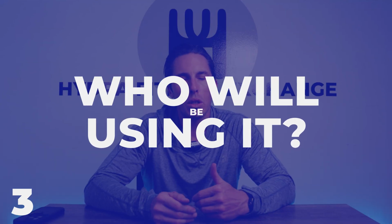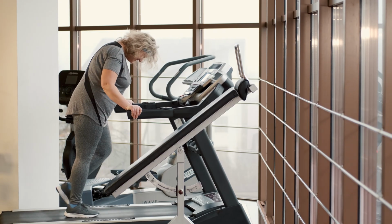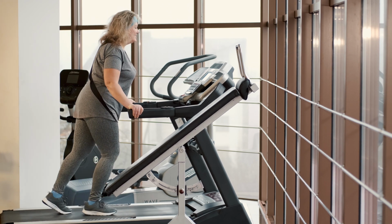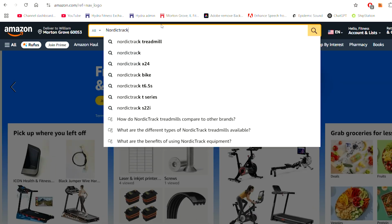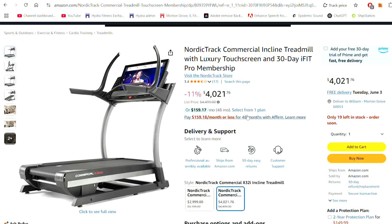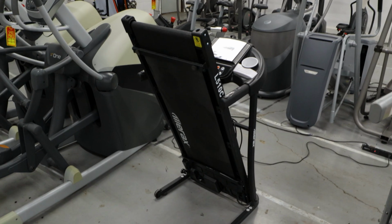The next thing is, who's going to be using it? Is it just you? Is it a family of 4? What are you all doing on it? Say, for instance, you're in your 60s and you just want to walk at 3 miles per hour. Well, do you necessarily need to go and buy an incline trainer X32i? Probably not. So you want to consider how you're going to use it. If it's just walking at 3 miles an hour, you want to just get something a little bit more basic that will accommodate those needs.